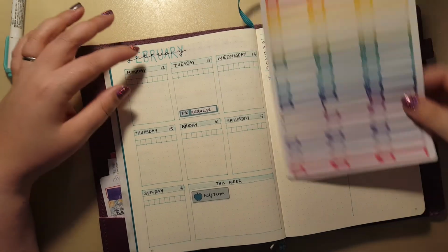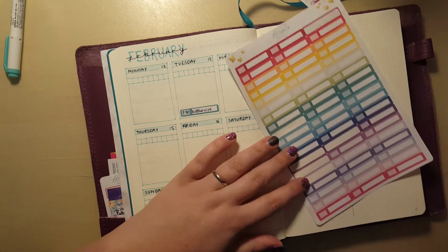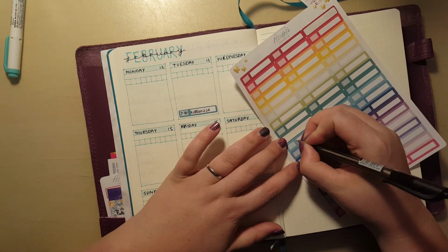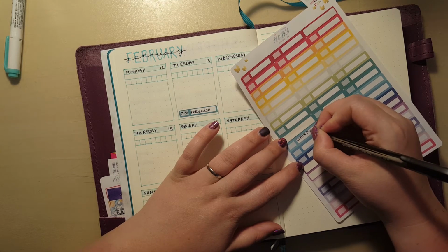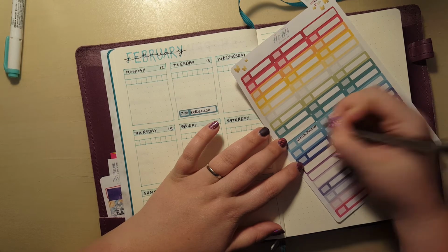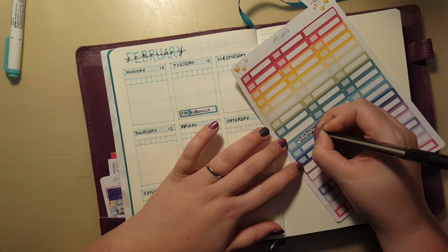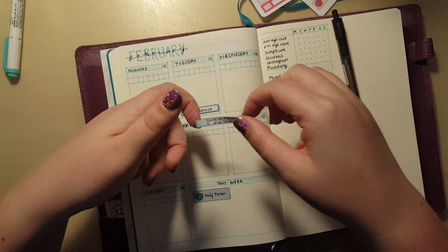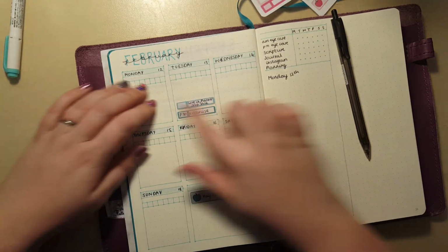Tuesday is also, happy thing to note, the Love UK Planner Shop sale, which I'm quite excited about. So I am putting that in because I want to buy things. And I am going to put that on a sticker because why not? So yeah, I layer up the stickers from the bottom up, and I write everything else on the top.